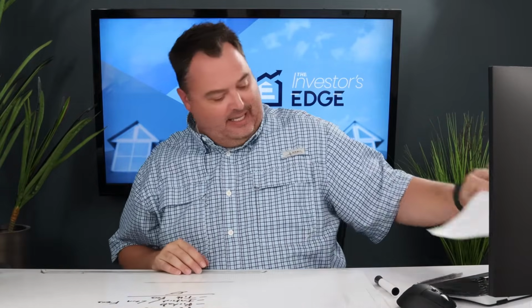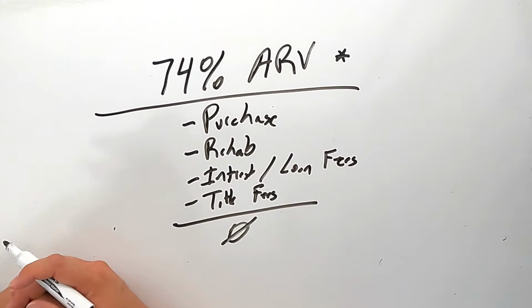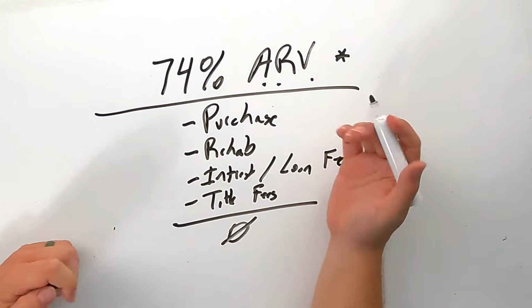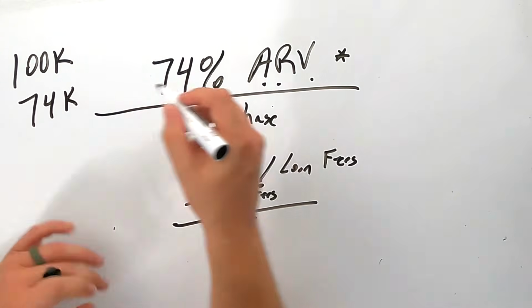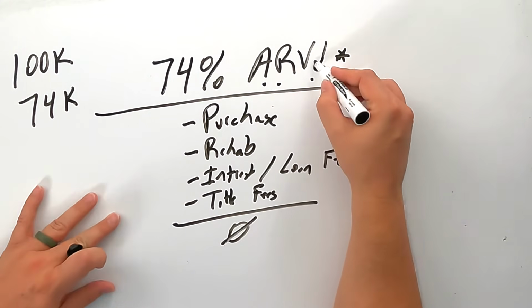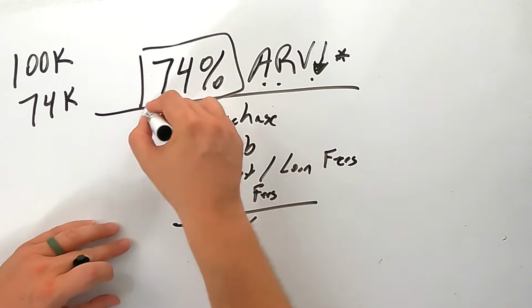Not just a good deal, but a really good deal. And that's one of the things that we do. So I want to show you exactly how that works. Basically, what has to happen is you want to be buying it as a percentage of the ARV, or after repaired value. So for example, if the ARV on this property was $100,000, you would need to be at about $74,000. Now, that could be a little bit more, or it could be a little bit less if there's some deductions based upon the area or some of those things. But 74% is a good starting point.